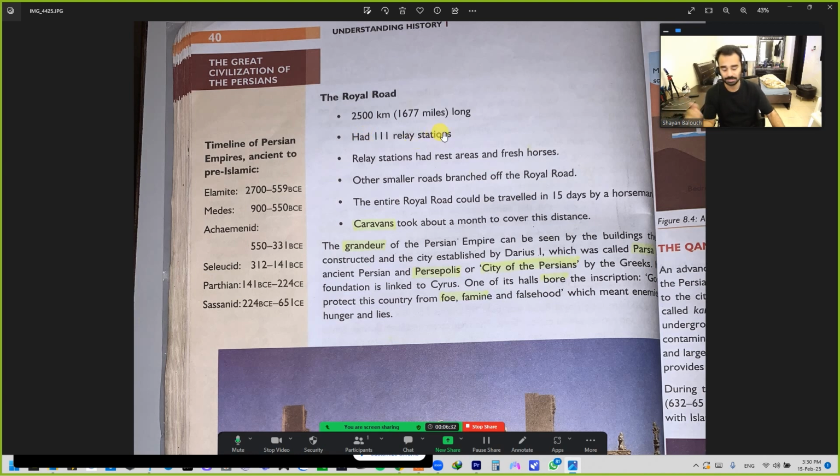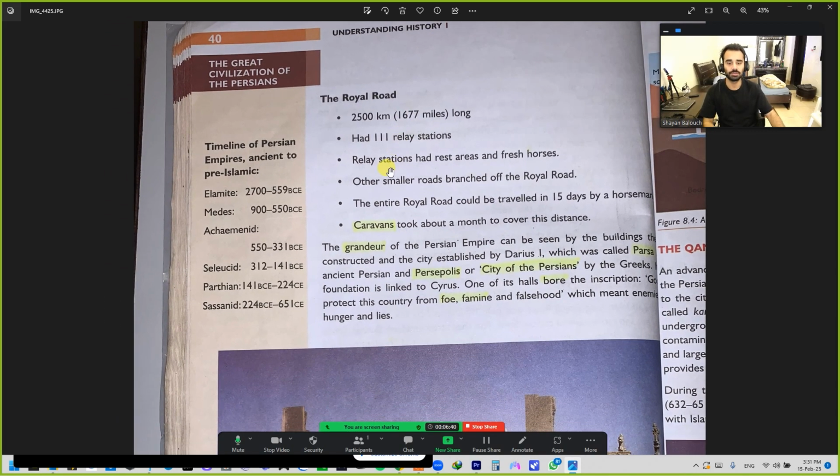It had three relay stations, meaning three stops where you can stop by, relax a little bit, maybe change your horses. The third point already says here that relay stations had rest areas and fresh horses, and there were other smaller roads, branches of the Royal Road. The entire Royal Road could be traveled in 15 days by horsemen. Wow, 15 days, and really, trust me, that's a very small amount of time to cover these 2,500 kilometers. And the caravans took about a month to cover this distance. Caravans means people going in groups together to cross this entire road.